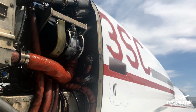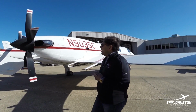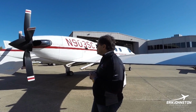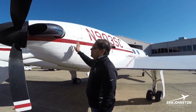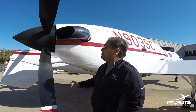I work on the airplane myself. I do pretty much all the maintenance. We have a few folks here that help, and the engines are the easiest part of the airplane because it's the part that's readily available in the industry. And so what you have is a PT6A engine mounted here, and the exhaust of that engine is here, and then you've got a pusher propeller.